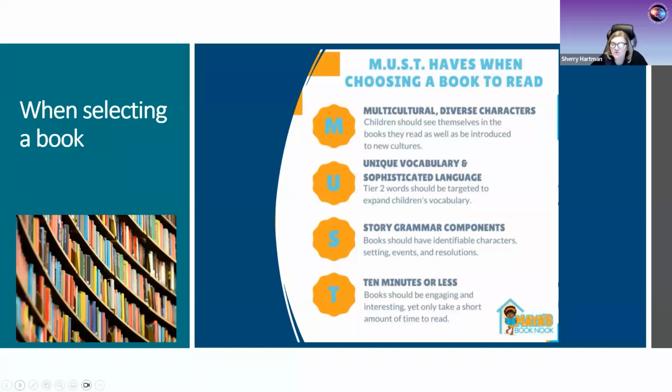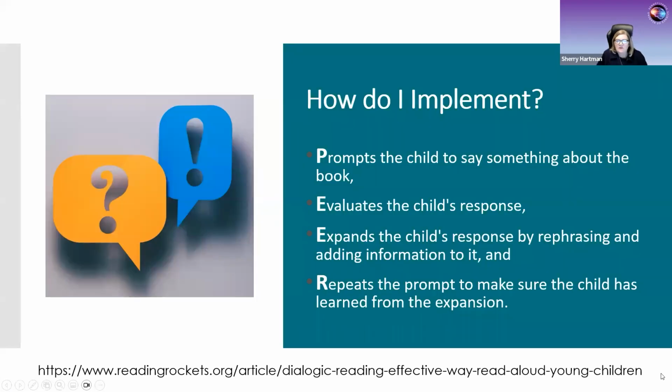Then think about the story grammar components. Those books should have those identified characters, settings, events, and resolutions, and find those books that should be 10 minutes or less. So thinking about that. And then how do you implement? So what are some of the things that you want to consider as you start to implement? What are those moves? These are the teacher moves as you are thinking about your read aloud.